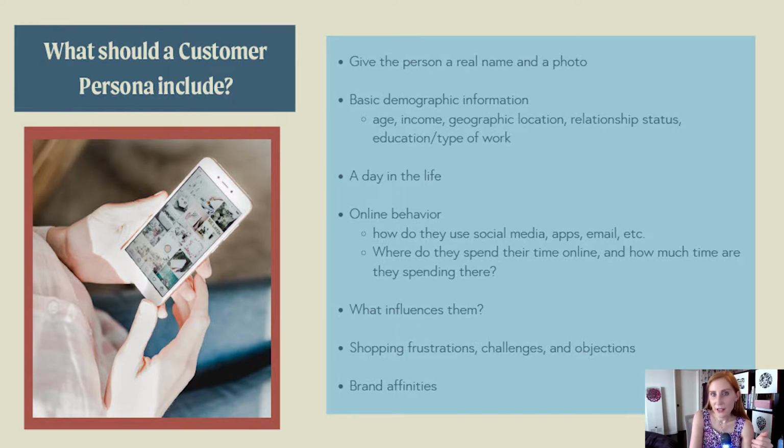And finally, brand affinities. So what I mean by that is what other brands does this person shop? What email lists are they on and waiting for the next sale to happen? When they see a store of this brand, they get really excited. They have to stop and shop. Or if they see a store when they're traveling, they have to go into this store. What do they wear daily? What do they have in their home? What do they use for cooking? They don't have to be fashion or jewelry brands. These are just brands that your target customer really trusts and loves.